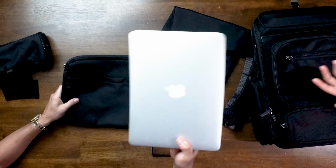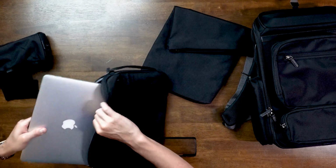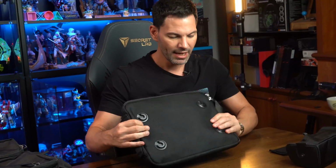So Zaki has been kind enough to drop me over this MacBook Pro. We'll put it inside. This is a 13-inch and it fits in beautifully. Actually, I think a 16-inch can fit into this. There's plenty of room. You can also put a tablet inside there if you want, iPad Pro. And if you notice, it has its own Fidlock system on this.